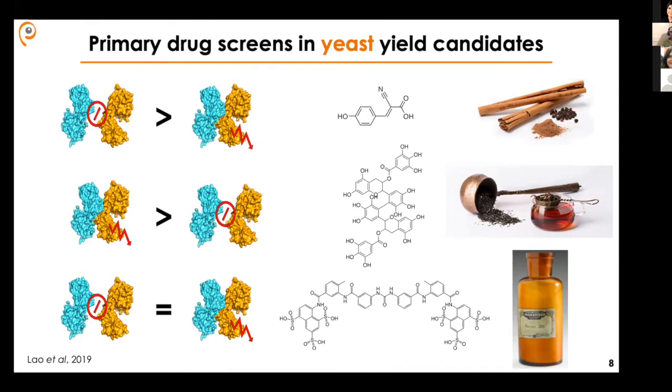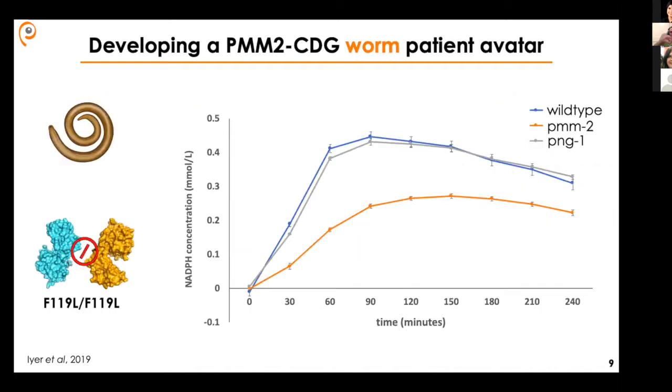And so we were left with, well, we'd like to know a little bit more about what these drugs are doing, but we need a more informative model. And so we switched gears and created a worm dimerization defective allele because we had a hunch that that cinnamon compound represented an interesting mechanism of action. And this is work that Sangeetha was first author on, so she can tell you more about this as well.